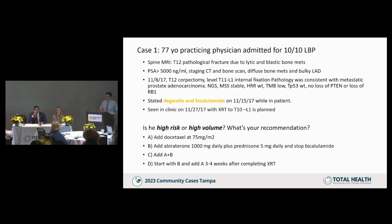Sometimes there are also logistics issues when you see a patient in the clinic. He was just released from hospital. He's pretty fatigued, weak. Adding chemotherapy may not be feasible at this time, particularly as more radiation is planned that will cause more fatigue. So starting abiraterone combined with androgen deprivation therapy would be a reasonable choice.